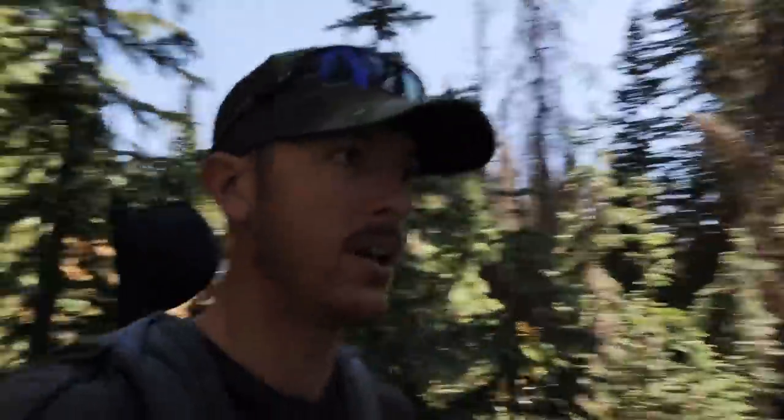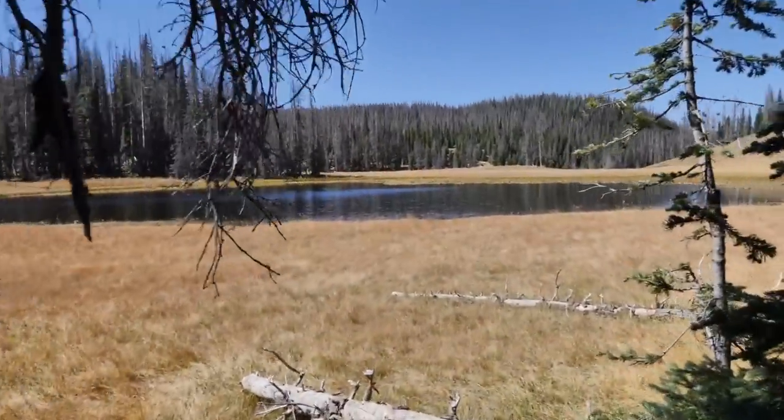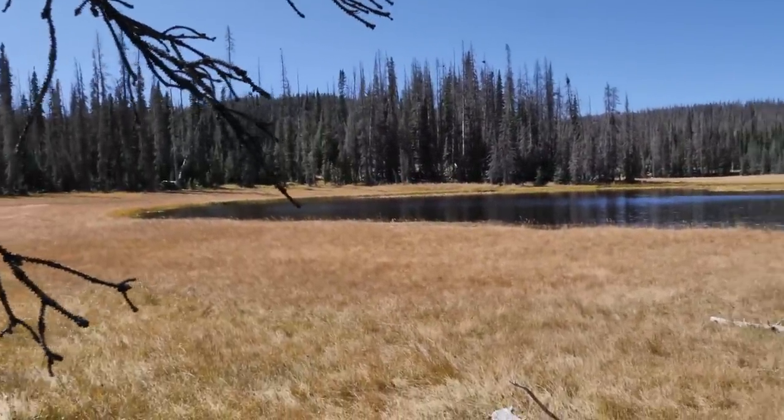We're about to see what's going on. This is gonna be really exciting if we can actually catch trout out of here. This is bigger than I thought it was gonna be. Holy cow. This is beautiful. Oh my gosh, babe. This is awesome. Okay, we're coming up on it now. Look at this, you guys. Oh my gosh. We found it.